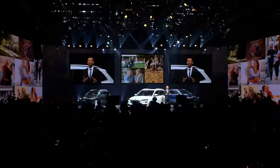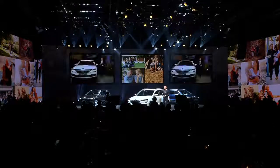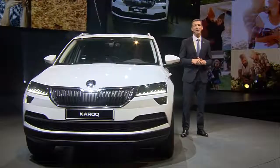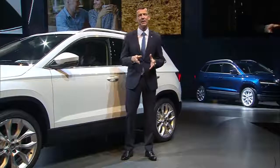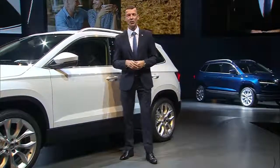Well, dear guests, we're very happy about the high loyalty of our ŠKODA customers, and we are convinced that thanks to the expressive design and the superior product characteristics, we can also convince new customers and make them enthusiastic for our brand, those who wouldn't have necessarily thought about buying a ŠKODA in the past.